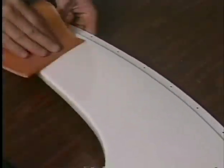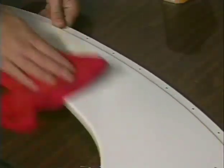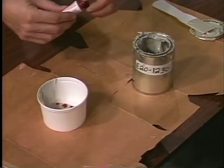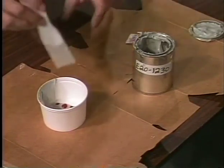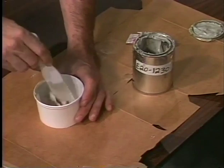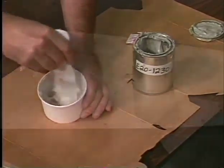Before Bondo is applied to any surface, the surface must be sanded slightly and cleaned with acetone. The Bondo material needs only a small amount of hardener and will kick within just a couple of minutes. Mix a small amount of Bondo material at one time. The material is best applied with a small rubber squeegee.